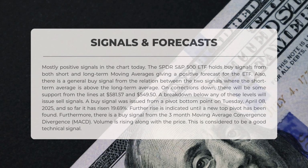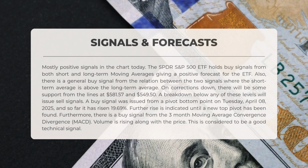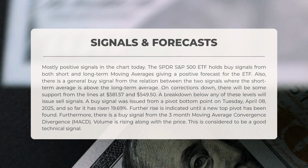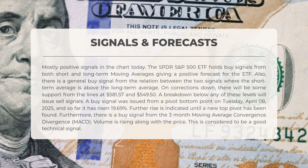The following signals have been identified for the SPDR S&P 500 ETF. Today, the chart reveals mostly positive signals. The SPDR S&P 500 ETF is receiving buy signals from both short and long-term moving averages, which suggests a favorable outlook for the ETF. Additionally, there is a general buy signal indicated by the relationship between these two averages, with the short-term average positioned above the long-term average.